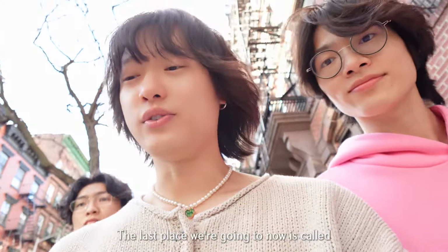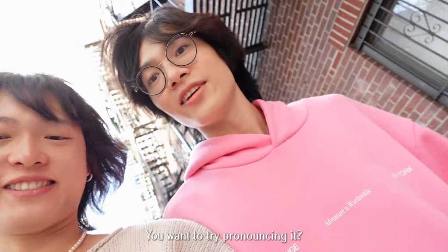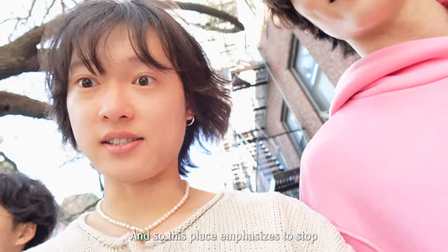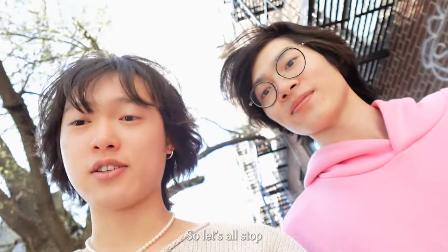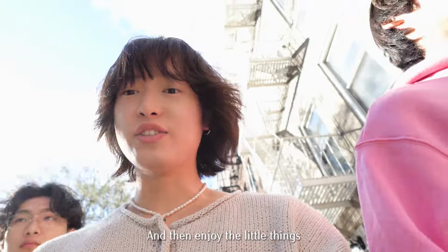So the last place we're going to now is called Singa. You want to try pronouncing that? Niconeco zakkaya. I think that's how it's pronounced, honestly. And so this place emphasizes to stop and enjoy the little things. So let's all stop and then enjoy the little things.